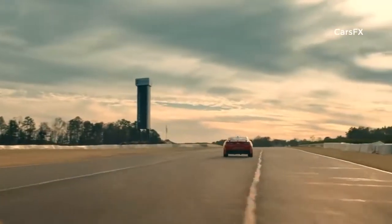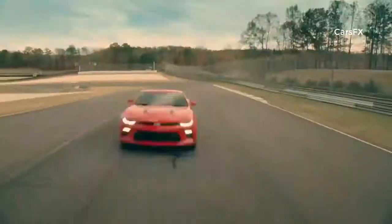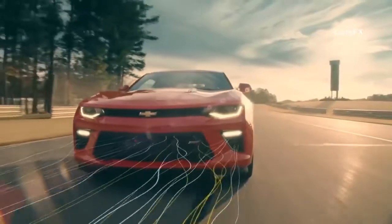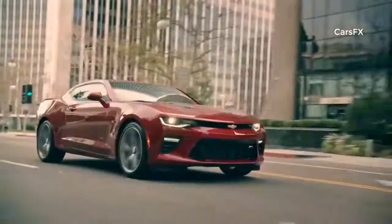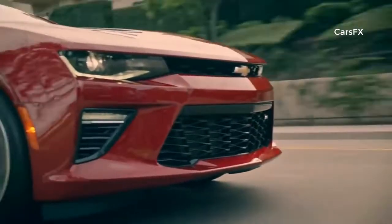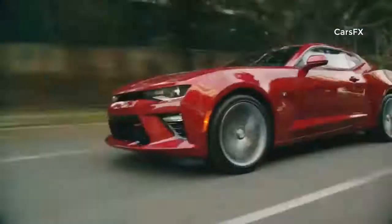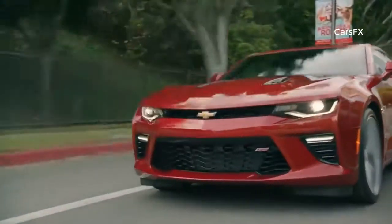Speaking of the track, SS makes sure you're always ready to run at top speed. 3 radiators, including 2 that feed air in from the lower grille opening, enhance high-performance engine cooling. Differential oil cooler and transmission cooler that help bring cool air where it's needed most. Whether it's on the racetrack or the road, the 2016 Camaro SS is the leader of the pack.